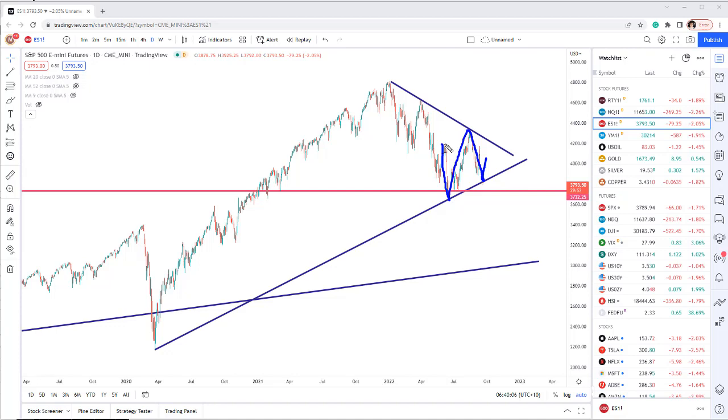So please make sure you have your patient cap on, and also make sure that you're trading some sort of setup that you really are confident in, because that's where it starts, right? Is trading setups that you're really confident in, that you know have a really high win-loss ratio. Don't be trading a lot.